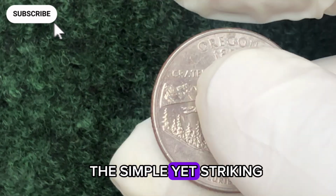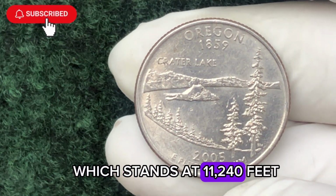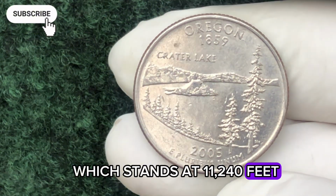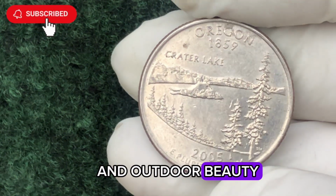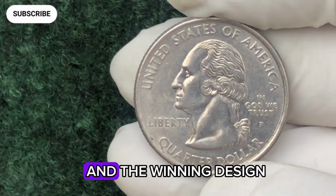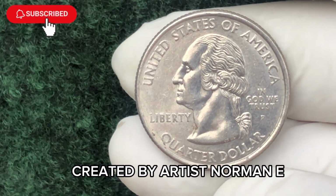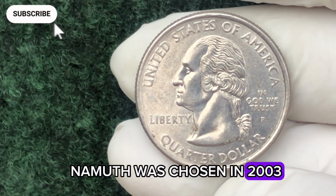The simple yet striking depiction of Mount Hood, which stands at 11,240 feet, is a testament to the state's rugged landscape and outdoor beauty. The coin's design was selected through a public competition, and the winning design, created by artist Norman E. Namath, was chosen in 2003.